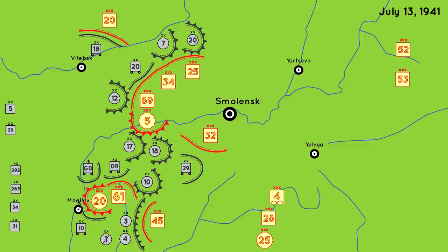The day is now July 13th, and as you can see, gaps are being created by the spearheads of the panzer armies. I want to reiterate the importance of tanks in warfare of this era. This is why Germany was so successful in the early stages of World War II.